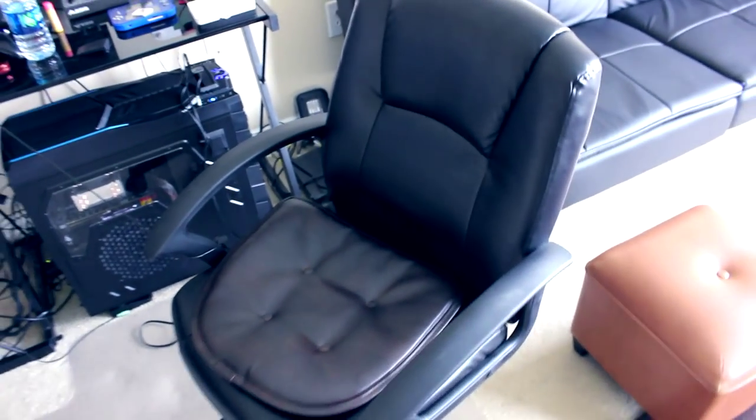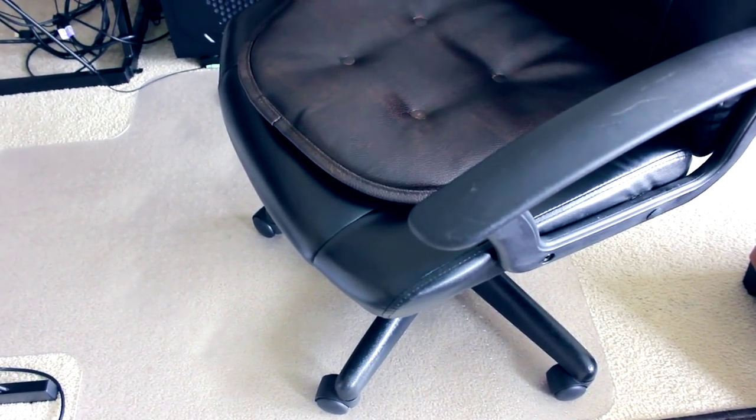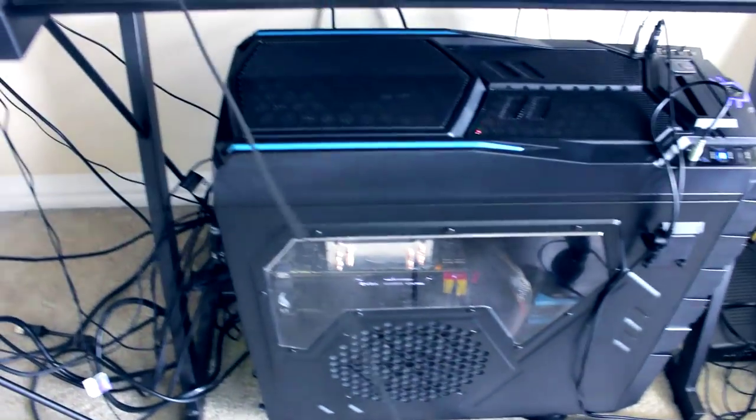So, first of all, we're gonna start off with, I guess you could say, the chair. Bought this chair from Walmart when I first moved here. Got this thing from Target. It's like a cushion, so it makes your butt feel nice when you sit down on it. And then I got this thing because rolling wheels on carpet isn't actually good for the carpet and it doesn't really work easily, so I bought this to make it much smoother, and it's worked wonders since I bought it.